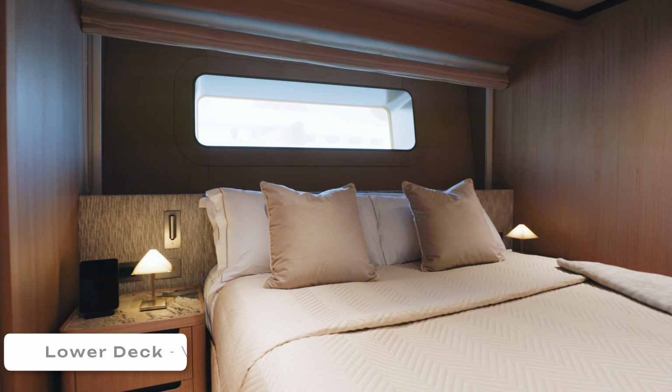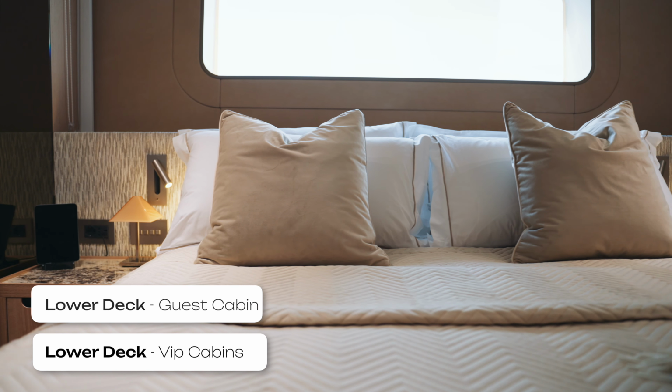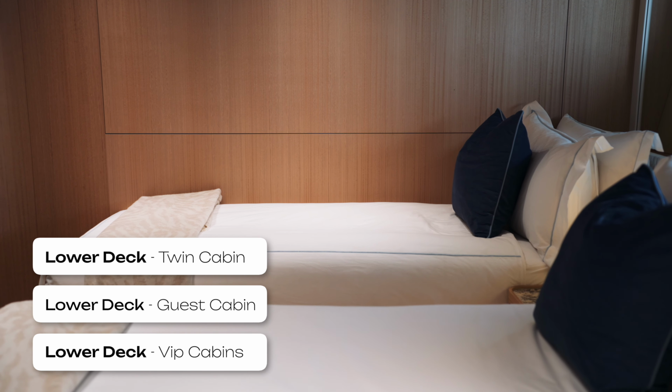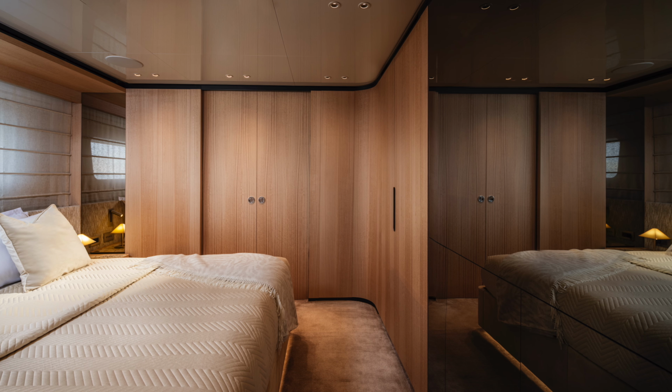This boat has 5 cabins altogether, the owners and 4 guest cabins, 2 of which are VIP cabins, 1 guest cabin, and if you're traveling with a larger family, the twin cabin actually has a Pullman bed, so you can fit 3 kids in there. I love how cozy this space is. This is just so warm, so nice.